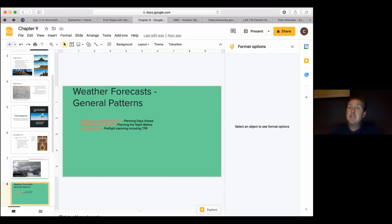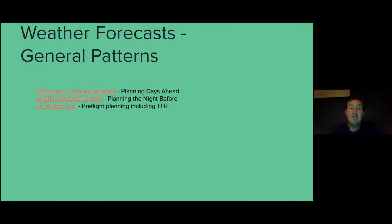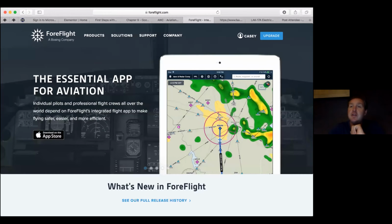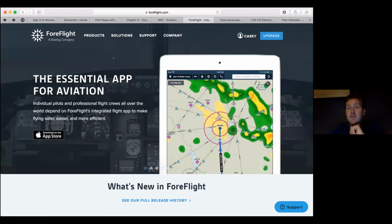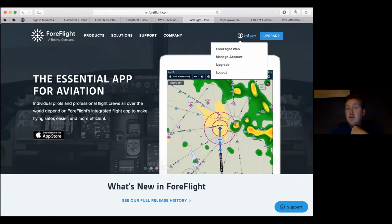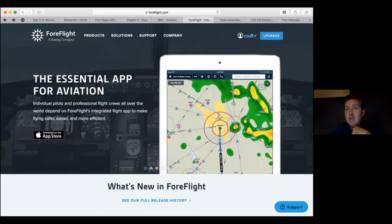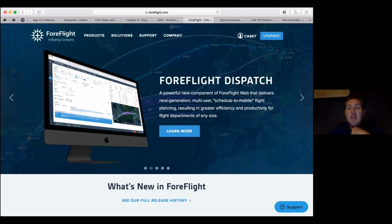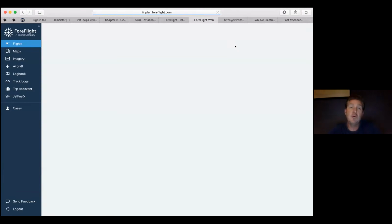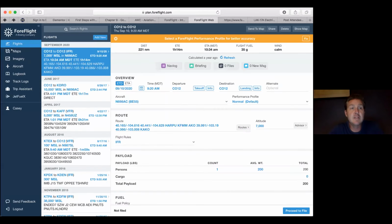And something else that is a paid product but is very, very effective is ForeFlight. It's interesting coming from general aviation and seeing the forecasting tools that everyone uses, but I think this is a great tool. It is a paid tool, but it really takes all of those government forecasts and puts them into one place. The great thing about ForeFlight as well is it provides something that you can put on your iPad and you can pull up those forecasts as well.